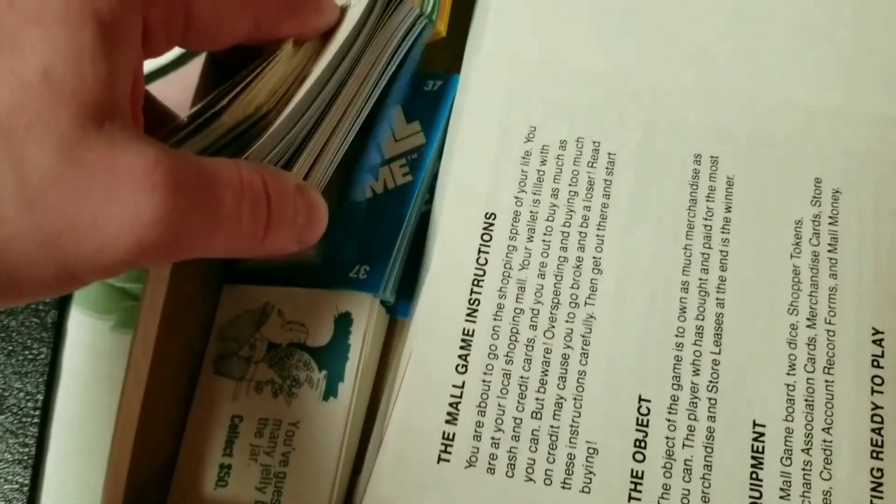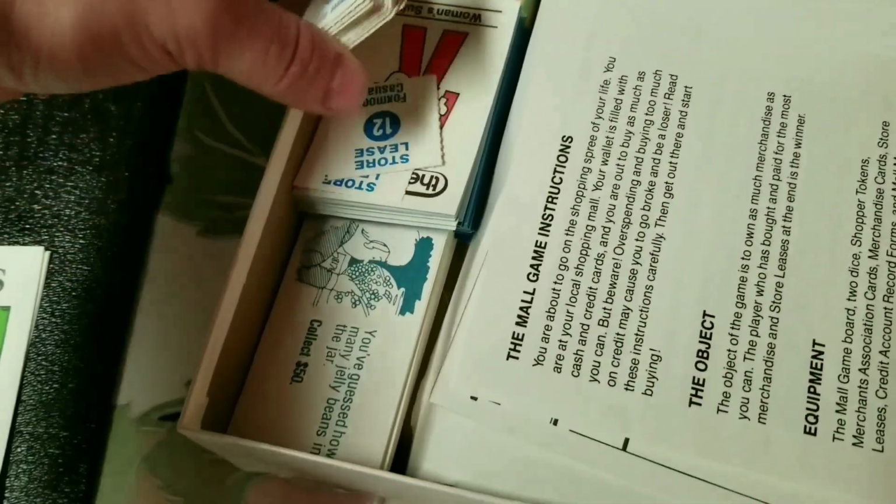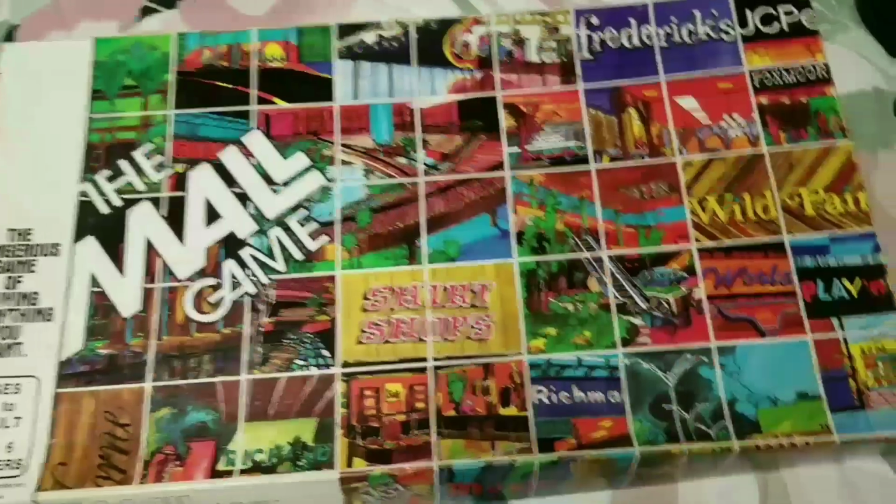So you've got the game pieces here, other cards. Look how many mall game cards are in here. You've got what looks like play money, store lease cards. There's just so much here. It's really awesome. That covers the mall game.